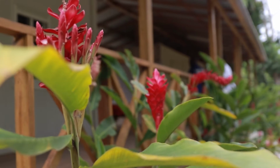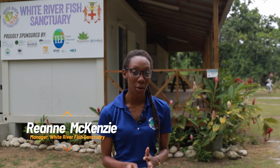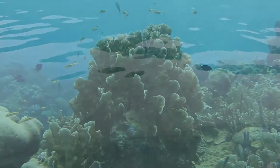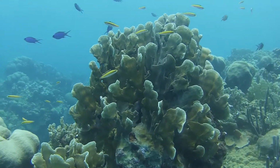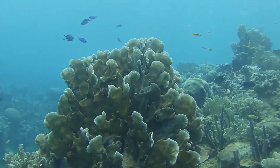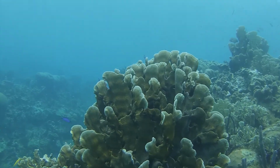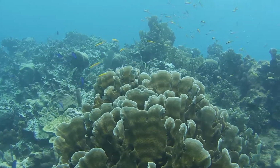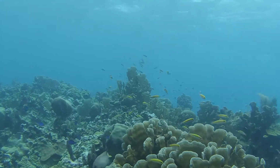So the sanctuary is basically a protected area or a no-take zone, which means that everything within that area, fish, conch, plants, stones, anything that you can think of, it is illegal to take that out of the water. The goal is to have an undisturbed area where fish can come and reproduce, and then later down the line it will allow our local fishermen to get bigger fish and more fish outside of the sanctuary.